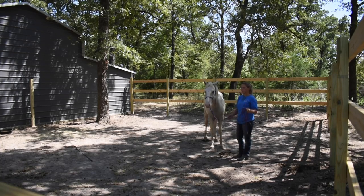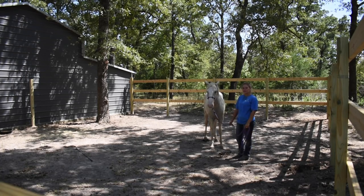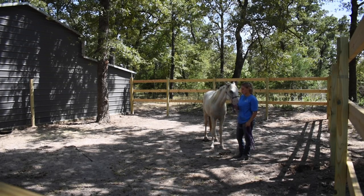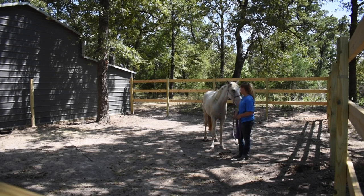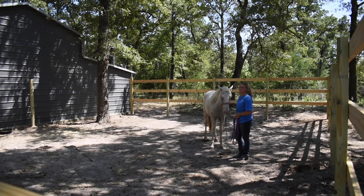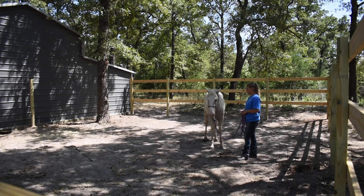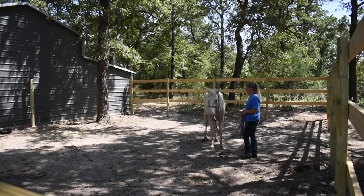Got stuck at some parts, and I was able to just use light pressure to get him to think through the situation and put his feet in the right place. As soon as he put his feet in the right place, I put some slack in that halter. So he's a really smart boy who's learning really quickly. So, pretty proud of him.